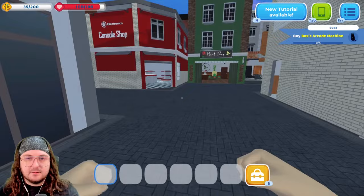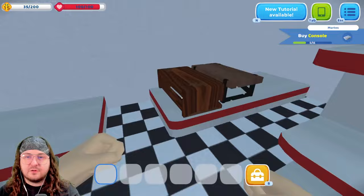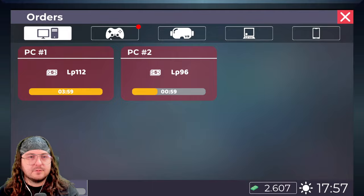You don't have another quest, do you? Oh, you do. Oh, you actually do. You want us to buy 15 consoles as well? It seems a little absurd. I don't need 15 of them. I don't need to buy 10 more. How much do they cost? $307 a piece? All right, I guess I can make more tables, more stations, right? It's true, I can make more stations. Sorry.